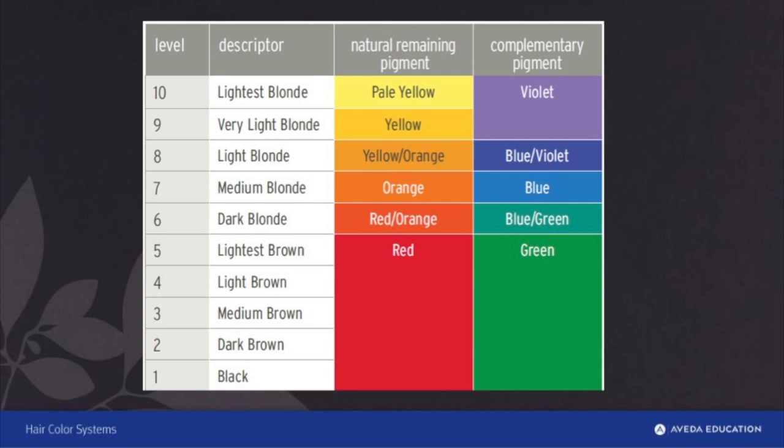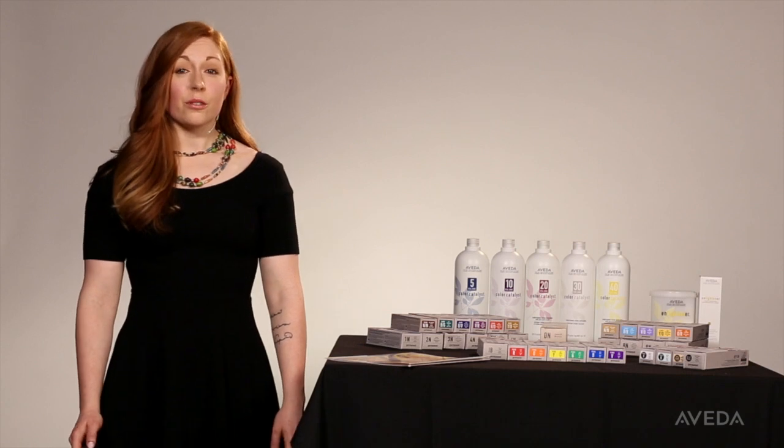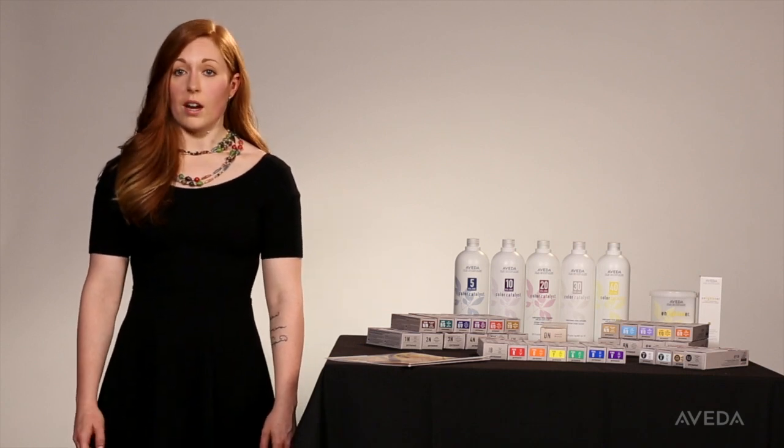If I want to see that orange, I could choose to enhance it, or if I don't want to see it, I could neutralize it. This is going to be important for you to remember when you're choosing your hair color formula.